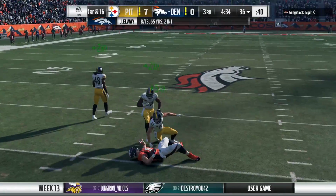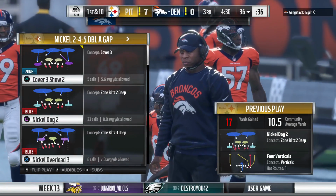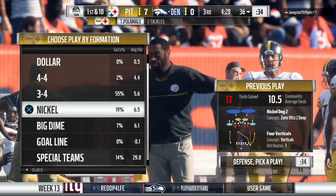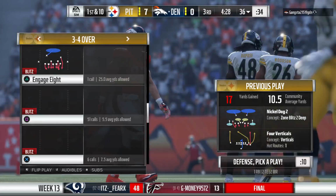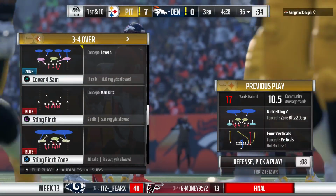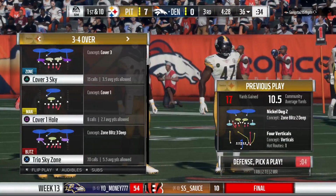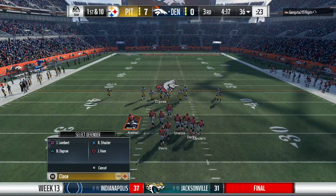He's got his man on the crossing route. And he's able to get the first before he's taken down at the 36. 17 yards for the Broncos there as they've got themselves a first down. First down and 10 now for the offensive group.